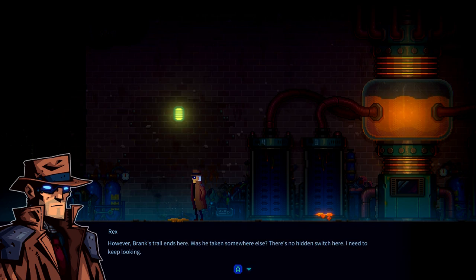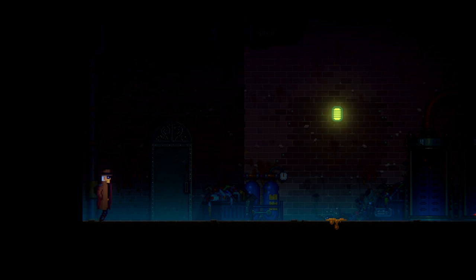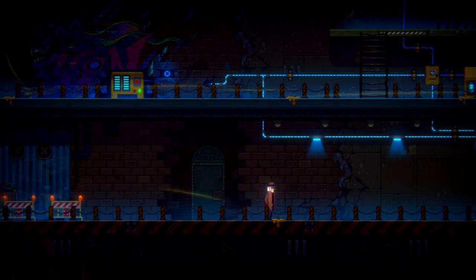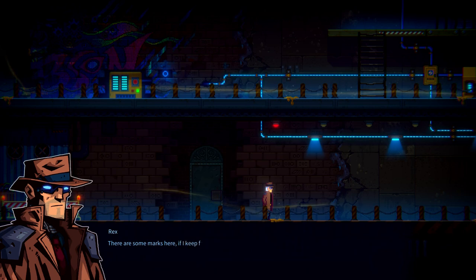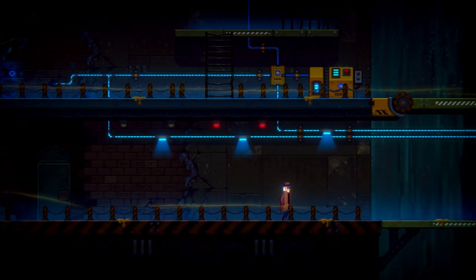However, Brank's trail ends here. Was he taken somewhere else? There's no hidden switch here. I need to keep looking. Okay, let's keep on going, I guess. There are some marks here. If I keep following this, I may be able to find out where the controller is. So we just keep on following.